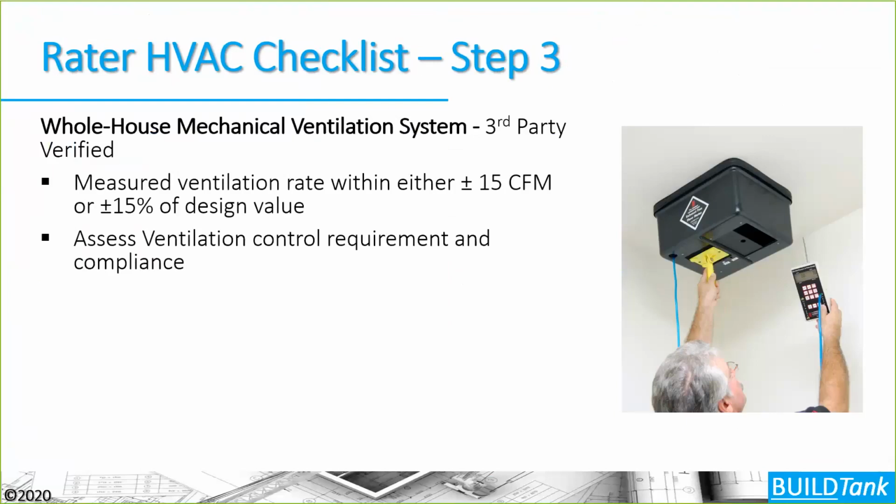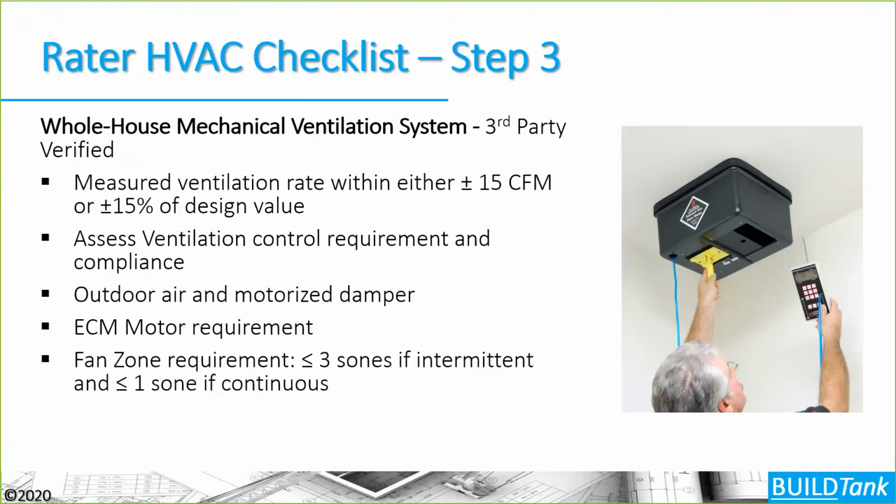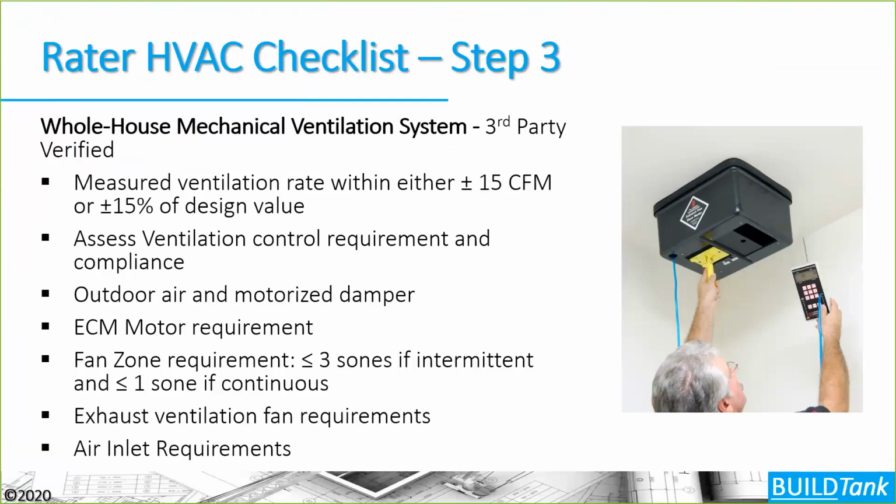We have to assess the ventilation control requirements for that, and whether the outdoor-indoor motorized dampers have been installed. If motorized dampers have been installed, it's often because you're using a forced air system, and if you're using a forced air system, you have to have an ECM motor on that furnace blower, so you would have to verify that. You have to verify the sound requirements or the zone rating of intermittent fans that are used, or if you're using an exhaust ventilation system, that it's a one-zone continuous running ventilation fan in that system.